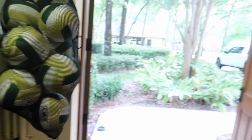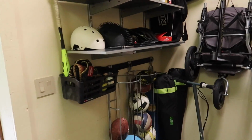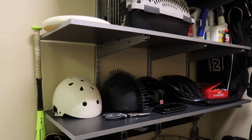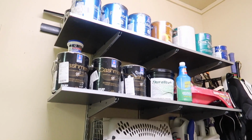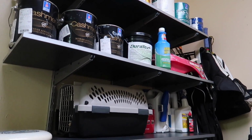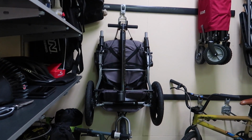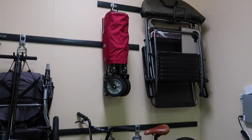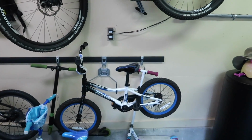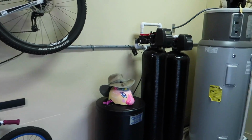All right, we made some serious progress here. You can see the walls. As Michelle said earlier, we wanted to keep everything low for the kids. So balls, baseballs, helmets, paint and stuff like that stays here. I like to keep paint here because this room actually becomes pretty temperature controlled because of the heat pump water heater. So I got things hung strategically and got things off the floor as much as possible just to keep it clean and organized.